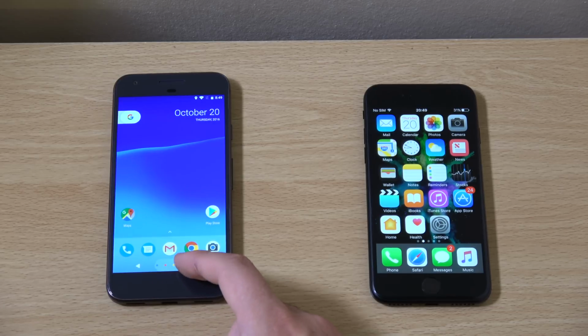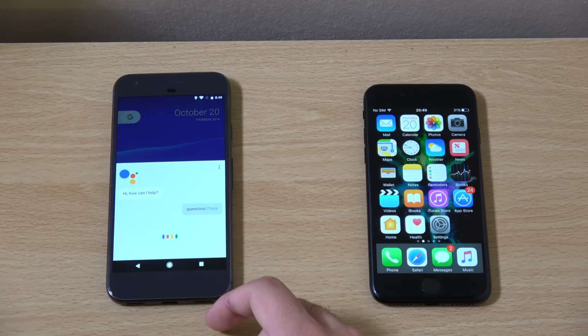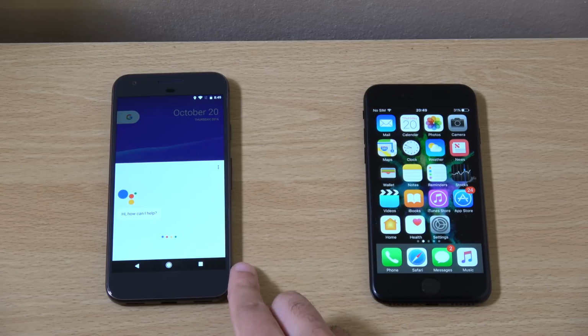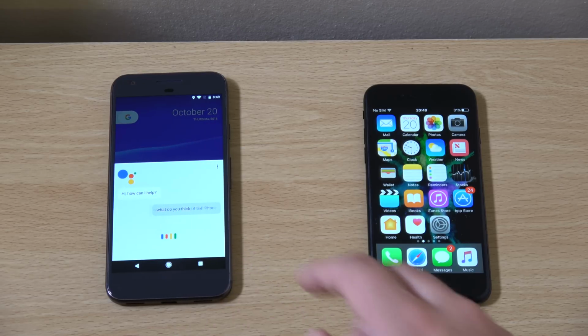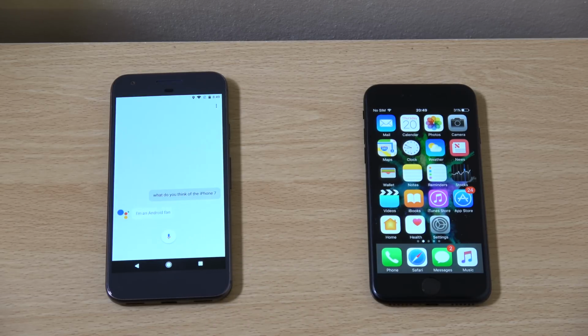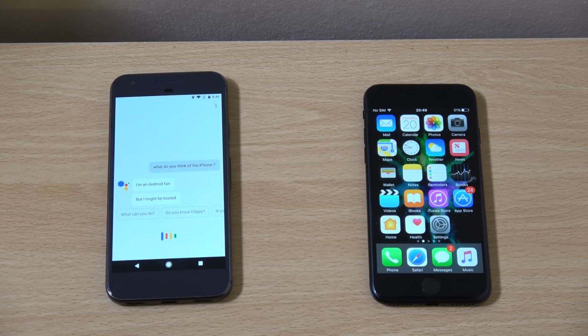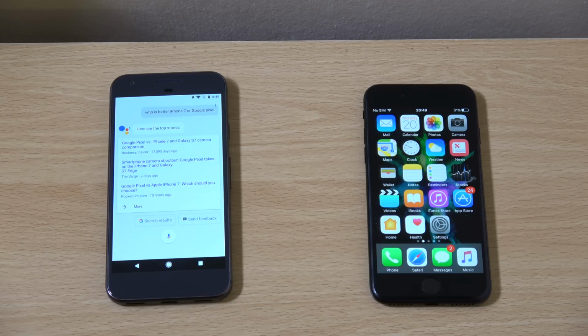I'll just do a few more questions to show you here. So let's just start it off. What do you think of the iPhone 7? I'm an Android fan, but I might be biased. Who is better, iPhone 7 or Google Pixel? Here are some matching news articles.